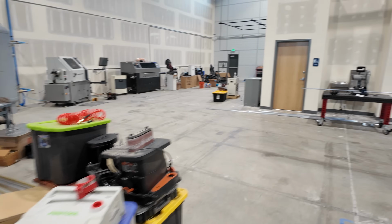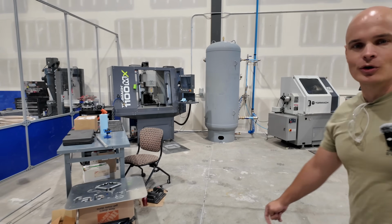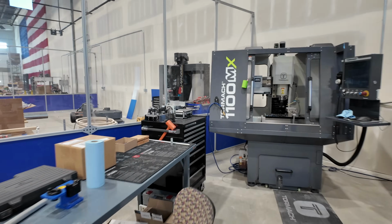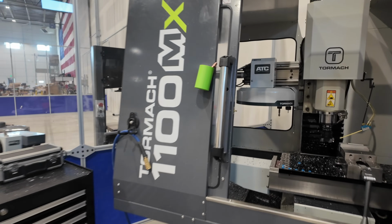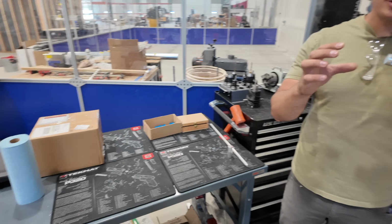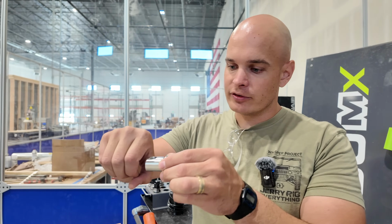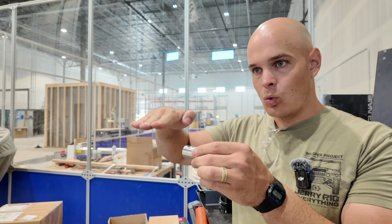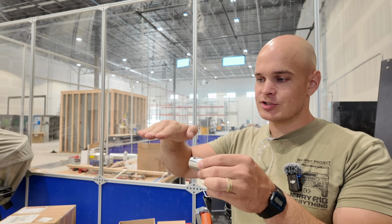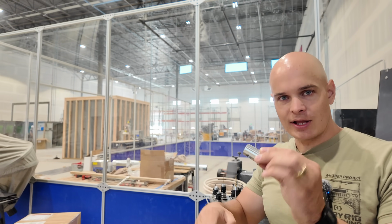We have about 15 guys here working, most of whom are engineers right now. We'll be hiring more technicians and stuff to assemble the chairs later on. But we have our Tormac 1100 MX. This mills out a bunch of our smaller pieces for the wheelchairs. So this sits inside of the front casters. Basically there's an aluminum cut tube. This goes inside and allows us to rotate the front caster depending on what angle the seat is of the wheelchair. Because let's say someone wants more reclining in their seat. As soon as they drop that, their front caster needs to be readjusted so it's level again. And this allows us to do that.